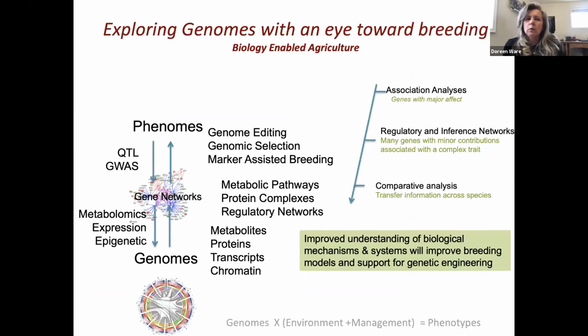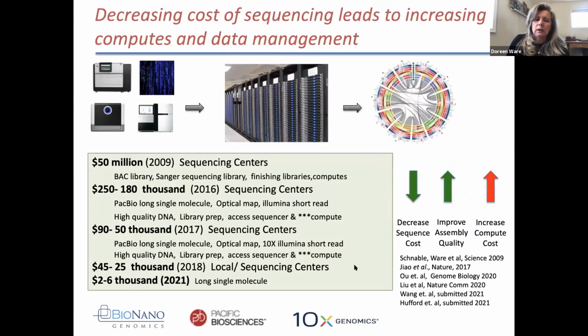So as we start to move forward and look at exploring genomes with an eye towards breeding, what I hope you've seen is that we can use approaches like association analysis, as was used with TBE1. It gets genes of major effect, but to get to some of these genes that have minor contributions, we're going to need to use regulatory and inference networks to be able to drill down to them. And we have the power to use comparative analysis as well. Our real target is understanding the biological mechanisms at the systems level to be able to improve breeding models and support genetic engineering in the future.